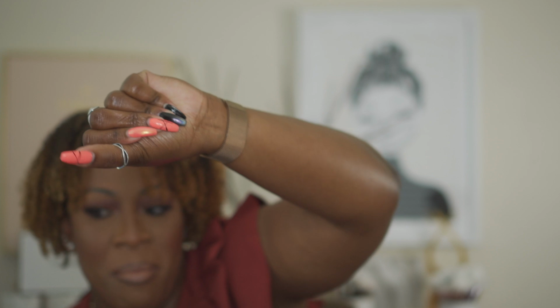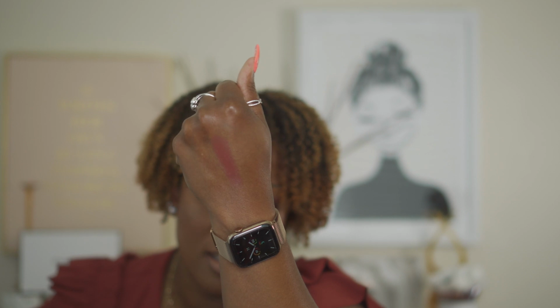Let me see if this one has any color. Oh yes, this is so pretty. Oh my God. Ooh, can you see the color? Y'all, my bad. I don't know why I be putting stuff in places where I know that y'all can't see and I can't turn my hand. So sorry about that. Okay, so there is the color.